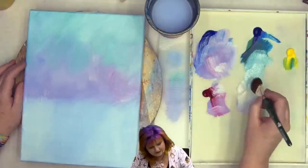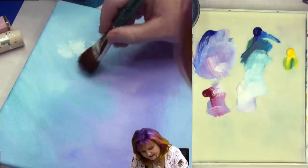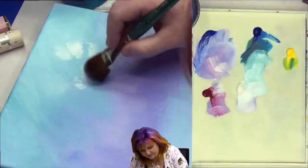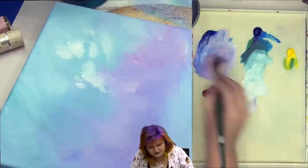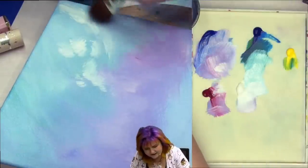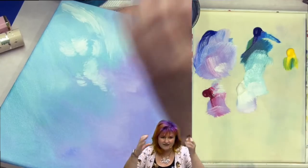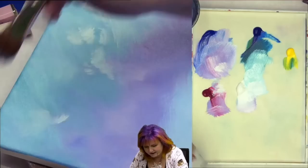And sometimes I can come in, get a little more white in there, and loosely suggest a bit of a winter wispy cloud formation, can't I? With clouds, sometimes less is more, because we want to think of them as little white cotton balls. But they're not always that, are they? And I'm just going like this.